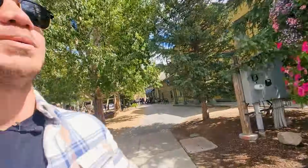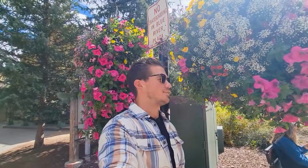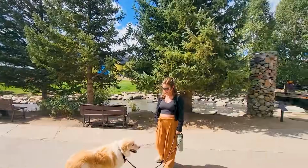Stephanie just pointed out these flower baskets. And just for perspective, I've got a pretty big head, but look how big these baskets are. And they're beautiful. So beautiful, just like my wife.